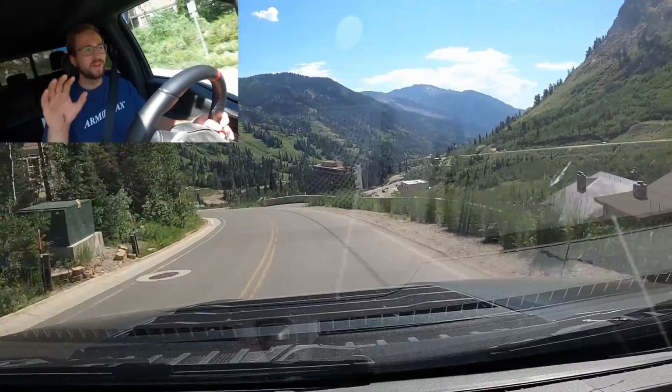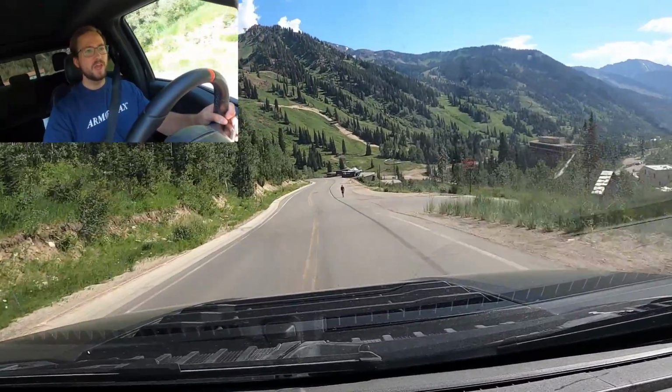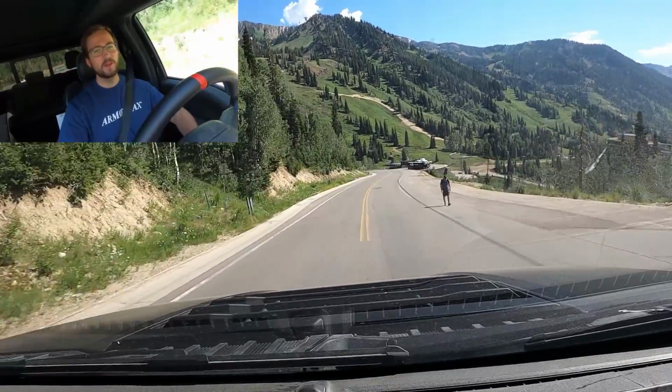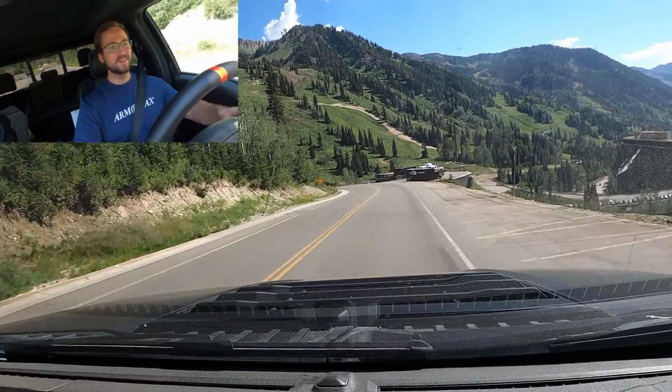There's nothing wrong with it, but you don't go, oh, I'm gonna buy a G-Wagon to off-road. Even though it's super capable, you buy a G-Wagon because you want everyone to know that you're a baller. Seriously, they're cool vehicles, but that's kind of the stigma behind them.